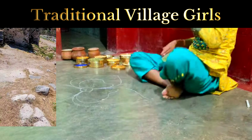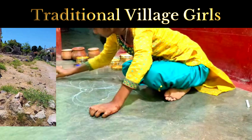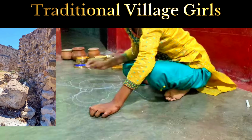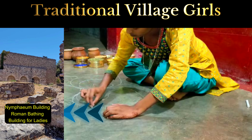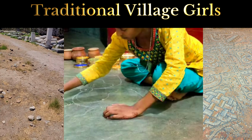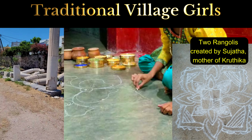The two girls first show us a bath area with beautiful mosaics of handsome Greek men on horseback and on foot. This was a men's bathing area with adjacent kitchen and living hall. Next we saw a mosaic which resembles in design to the Kollam Rangoli. The girls will then walk with us along an old stone-paved Roman road which is about 1 kilometer in length. Pillars can be seen on both sides of the road. Behind the pillars are the ruins of buildings.